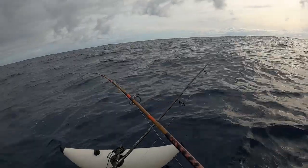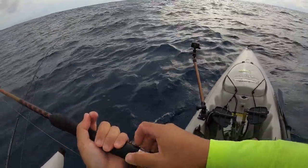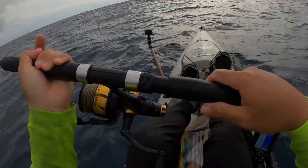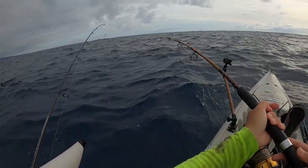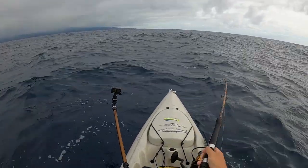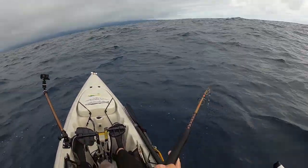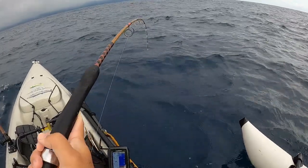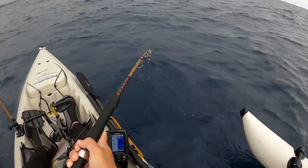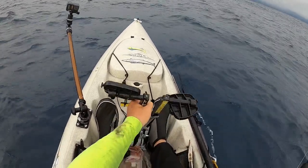He woke up. He really woke up there. It's not a giant, but it's okay sized. Hopefully we can get it to the gaff. A little freaked out too, I wonder if there's a shark around. Wouldn't that surprise me? Drive out just to be safe.